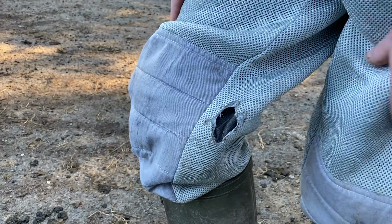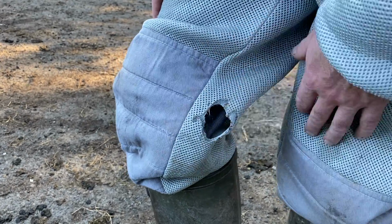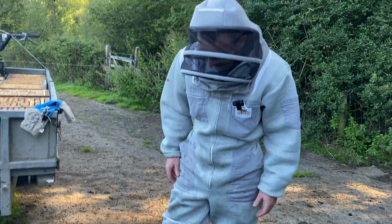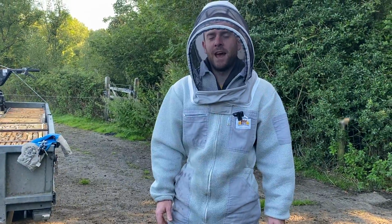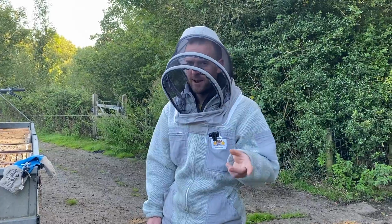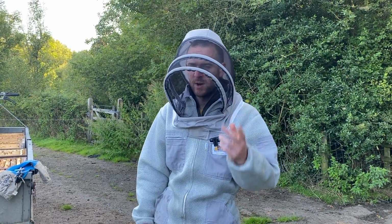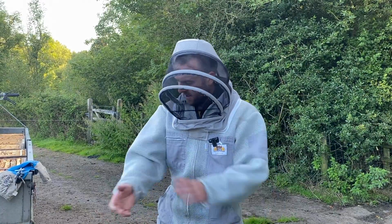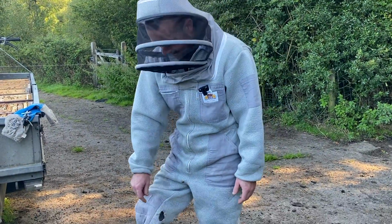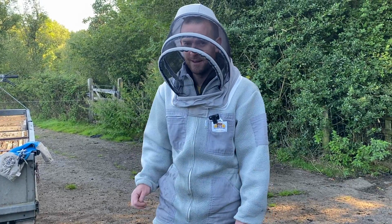The problem with these breathable suits is it's made of polyester, not cotton, and I suppose it just melts really, really quick. So I've got to get that repaired before I wear this suit again. But it goes to show there are pros and cons to every suit. The cotton, more traditional suits are longer, harder wearing. You do get stung in them from time to time. These type of suits, totally sting proof, but bramble is not your friend and a hot smoker is not your friend either, so lesson learned there for me.